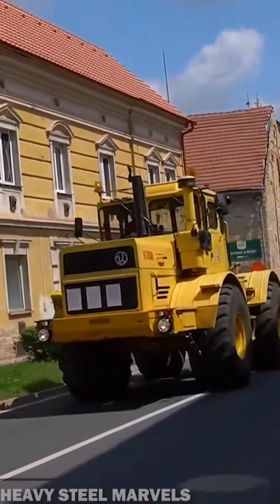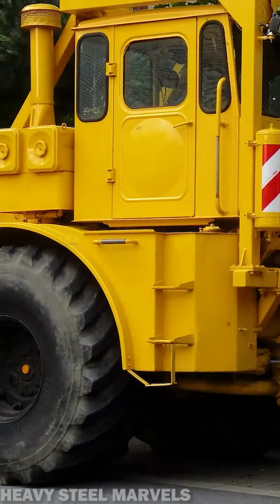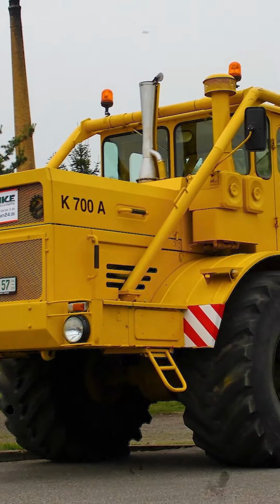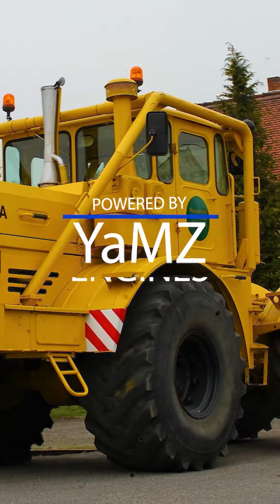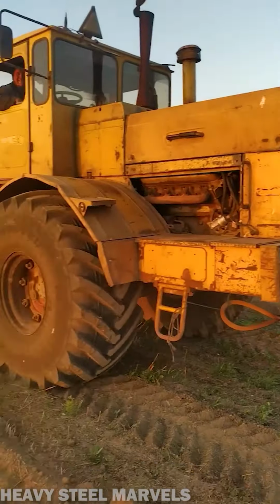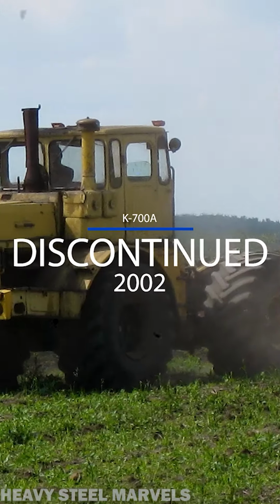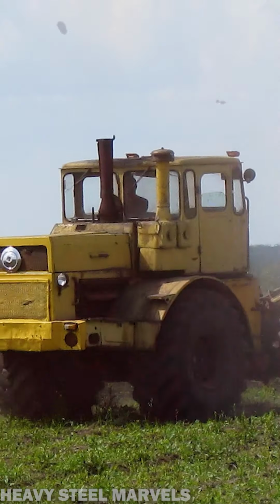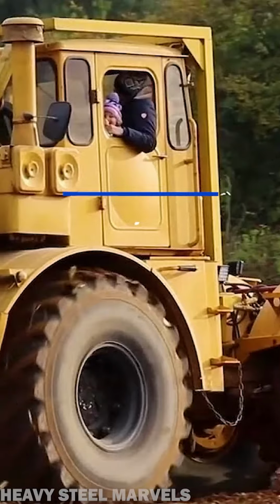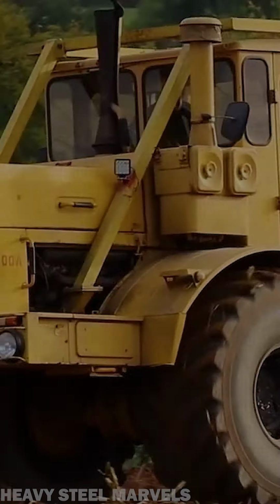The machine was upgraded to the K700A version in 1975, this time powered by a 225-horsepower engine. The A also included larger tires for better traction and increased fuel tank capacity. The K700 served as a base for the popular K701 model, also known as the Belarus 7100 in America, from 1978. Over 400,000 units of the machine and its variants were built.